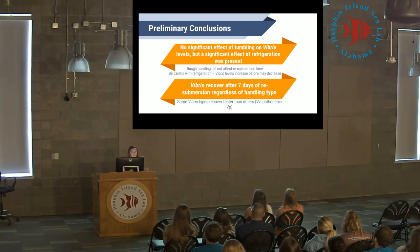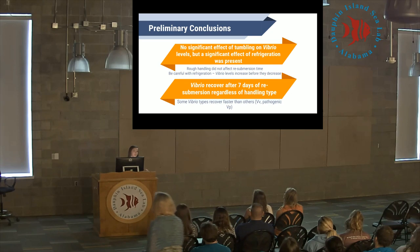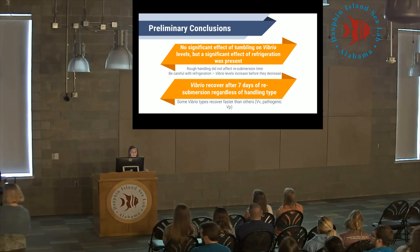So preliminarily, we did not see any significant effects of tumbling on the Vibrio levels, but we did still see that same significant effect of refrigeration that we did in Portersville Bay. So while rough handling did not affect the resubmersion time, you need to be careful with refrigeration, because once you put the oysters back in the water, the Vibrio levels will actually increase before they decrease again.